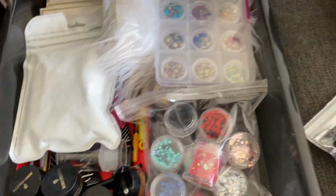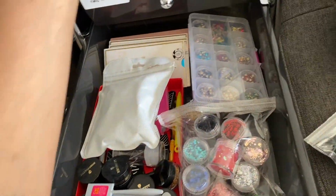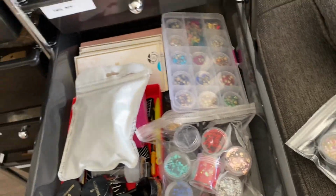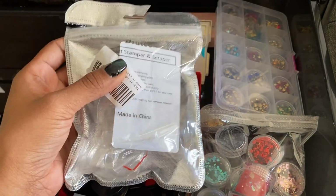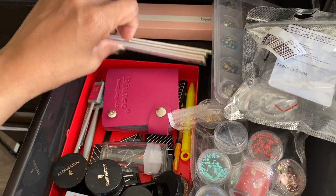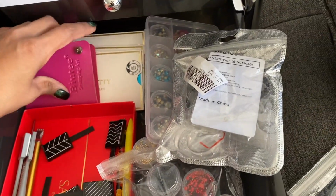Up here it is. I was looking all over for this yesterday. This is my background that I use. I think I showed you guys this before, but that's how I take my pictures. But this is the start of my nail art section. So in here I have my stamping stuff. I have a bunch of little stamp books, stampers, stamps.